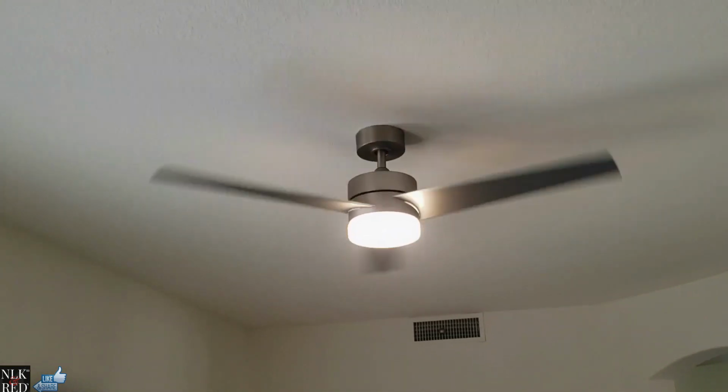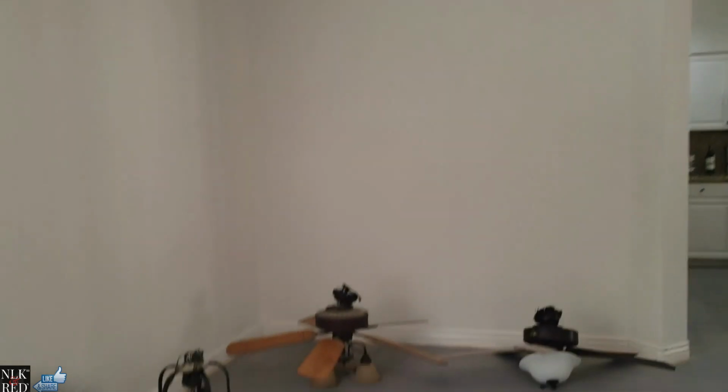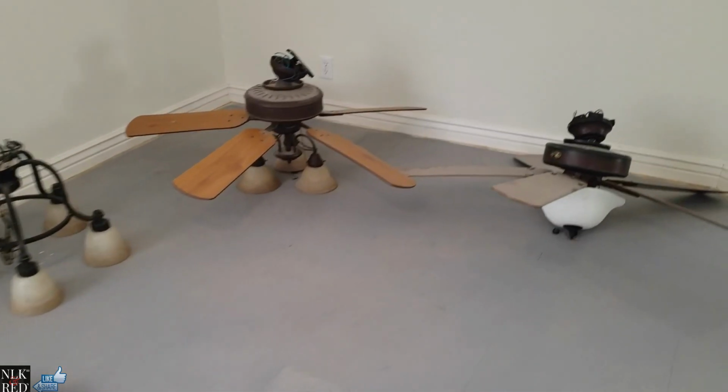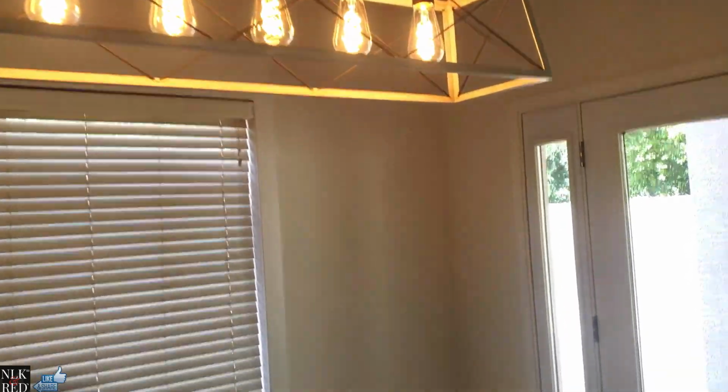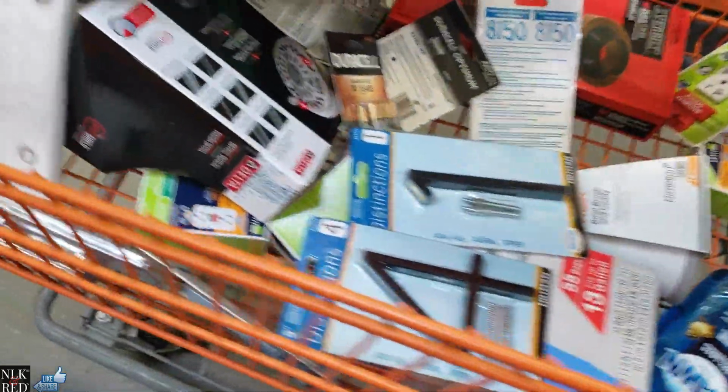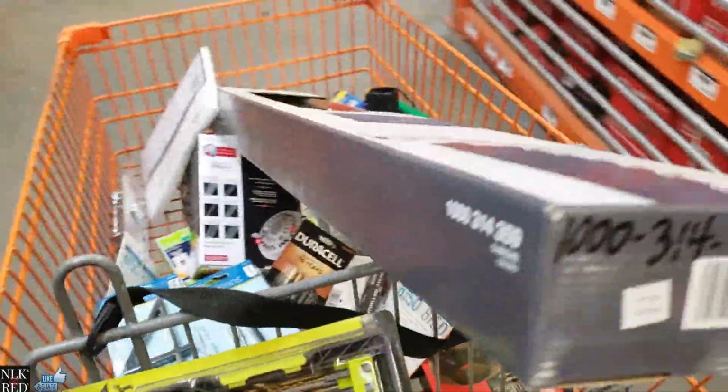So all of the door handles are done and our fans are getting installed. Check that out, compared to those old fixtures. Yes, please. Now that is a freaking amazing lamp. It's got installed. It's Friday, final day, all the final stuff that we're going to be getting for the house before I need to go pick up Melissa and BABYJ and the stuff.